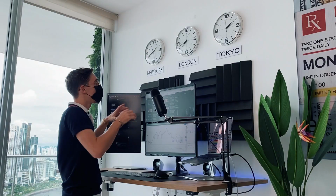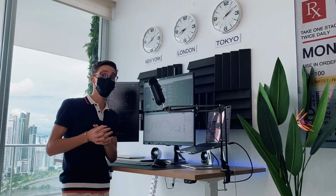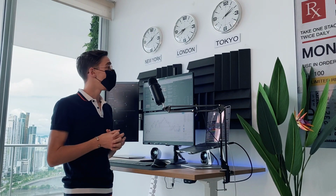Now, just above, I have three clocks with the New York, London, and Tokyo time. So that just helps me with the overall trading session. And I have, of course, many friends in London, so it's always good to know what time it is, what time I can call, etc. So yes, this is very handy when you are trading and it's very cost efficient, doesn't cost a lot.